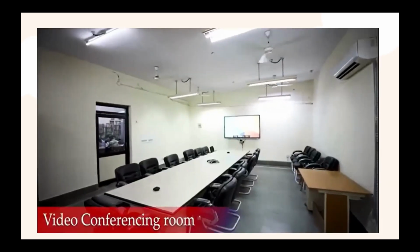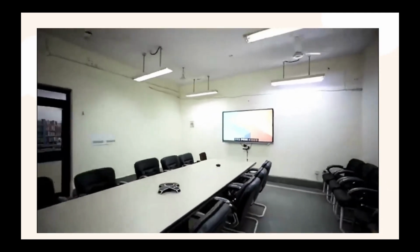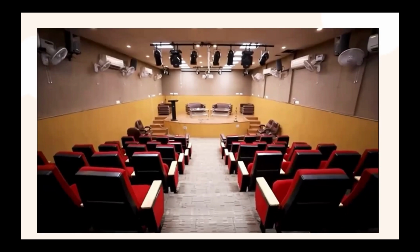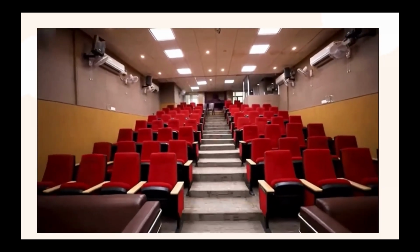Delhi Public Library has its own video conferencing room equipped with rich and highly advanced technology equipment, and this room is generally used for online and offline meetings where participants can see, hear and talk to each other in real time, no matter where in the world they are. Delhi Public Library has one seminar hall and auditorium in its Delhi headquarters, and these are equipped with high technology equipment, which helps the audience to hear and watch live performances.